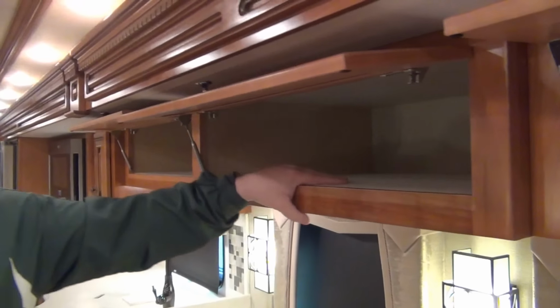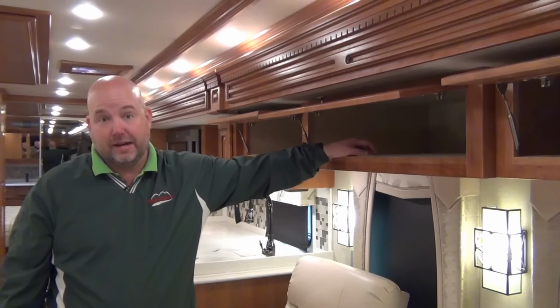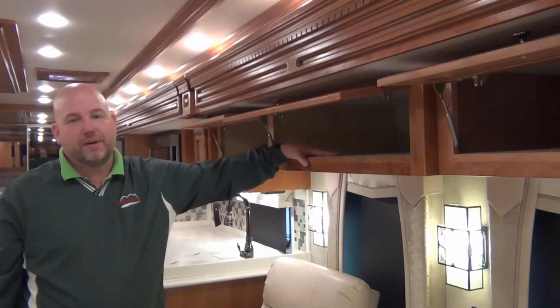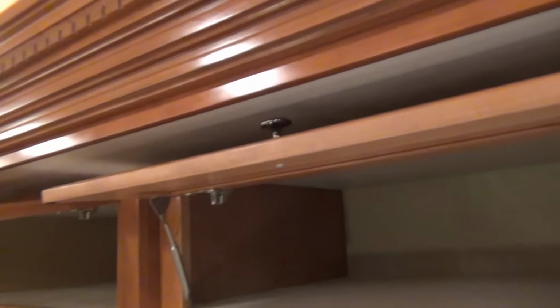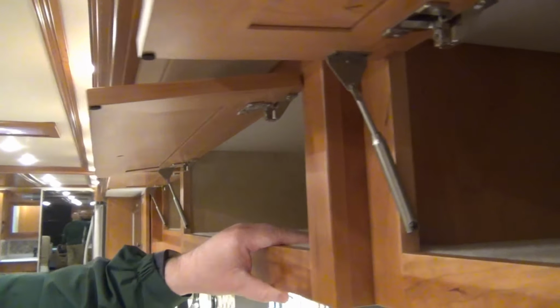And the reason that makes a big difference is because if you just have a wood panel in here, number one, that can kind of reverberate. As you're going down the road or anything's in here bouncing up and down, it's going to make noise. Carpeted not only keeps it from making noise, it also keeps stuff from sliding around as much. So it makes a big difference there. This is all solid hardwood. I don't just mean solid hardwood doors like some cheapy coaches have. I mean the stiles and everything are solid hardwood. There's no wrapped wood in this coach whatsoever.